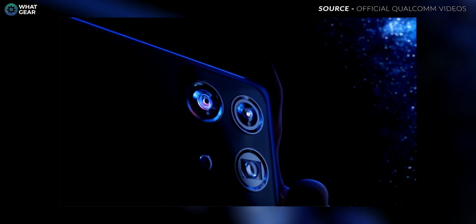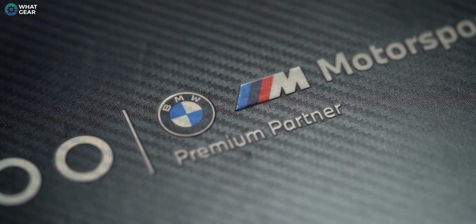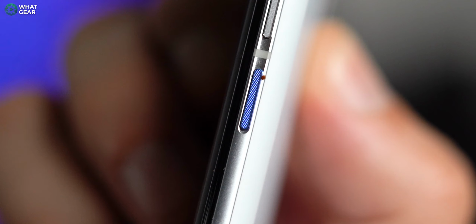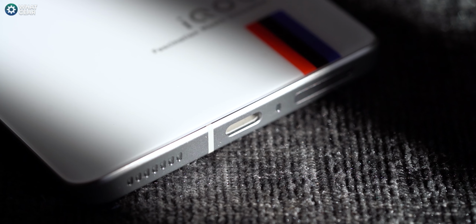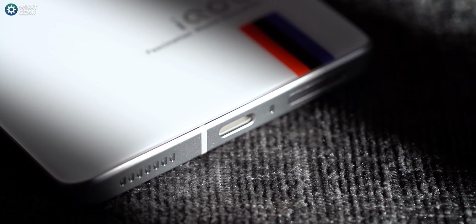And in fact, the iQoo 9 Pro is so slick that the German car manufacturer BMW have put their M Motorsport branding on it. And you've got to know, BMW would never do this unless it's been really well built. And it has. The iQoo 9 Pro has a full metal body with amazing attention to detail. Even the charging port has a rhodium ruthenium alloy coating to it, making it extremely abrasion resistant and durable.